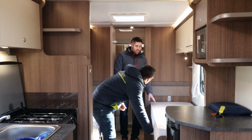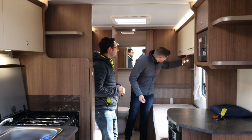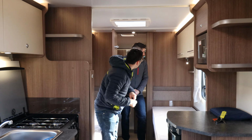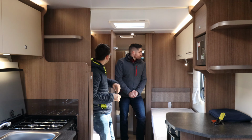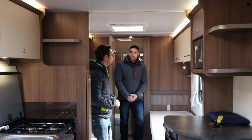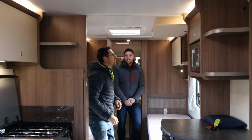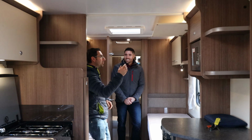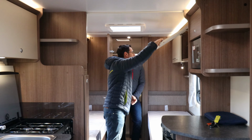And again, we've got our little spotlights, we've got our over cabinet lights. I think we've got our USB points on those also. So we've got our little shelves if you want to charge your phone in the night. Stick your phone up there at night and you're away. And again, absolutely huge cupboards. You could sleep up there, I could probably get in there, to be fair. I'm not going to try, but there's nearly enough room.